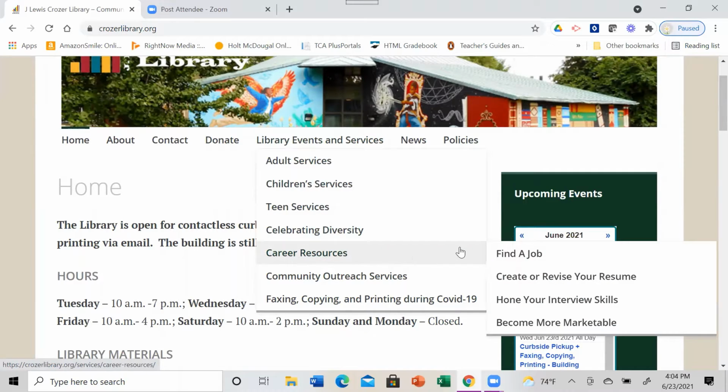And if you look over here, you'll see that we have 4 different kinds of resources. Resources to help you find a job, resources to help you create or revise your resume, resources to hone your interview skills, and resources to help you become more marketable.